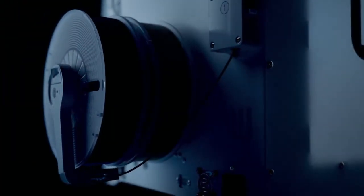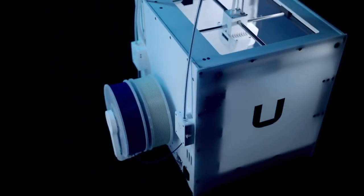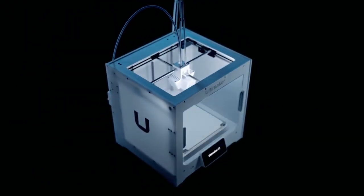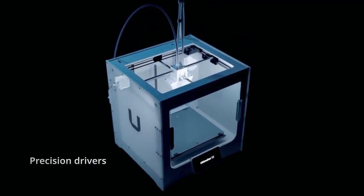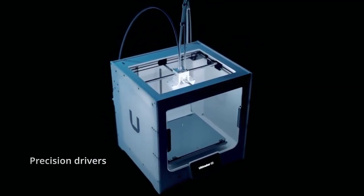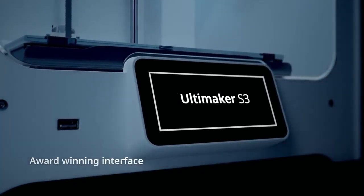Large build volume. It offers a generous build volume of 230x190x200mm (9.0x7.4x7.8 inches), providing ample space for printing medium-size parts or multiple smaller parts in a single print job.